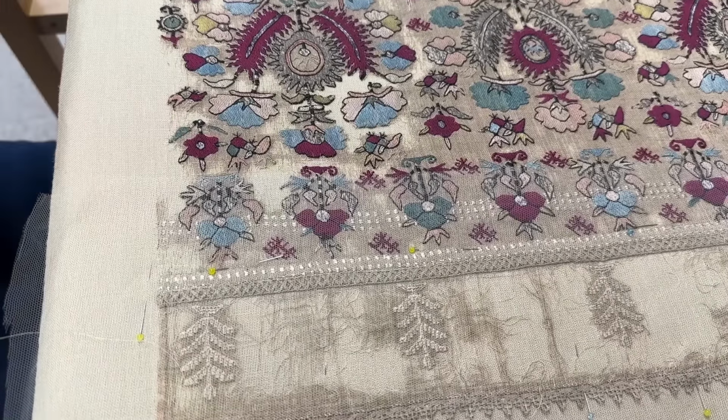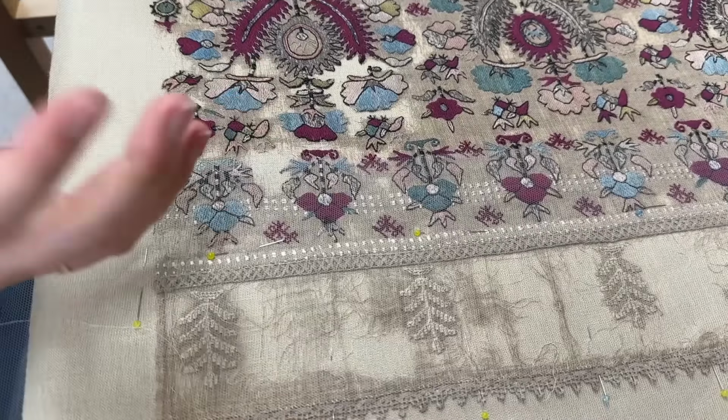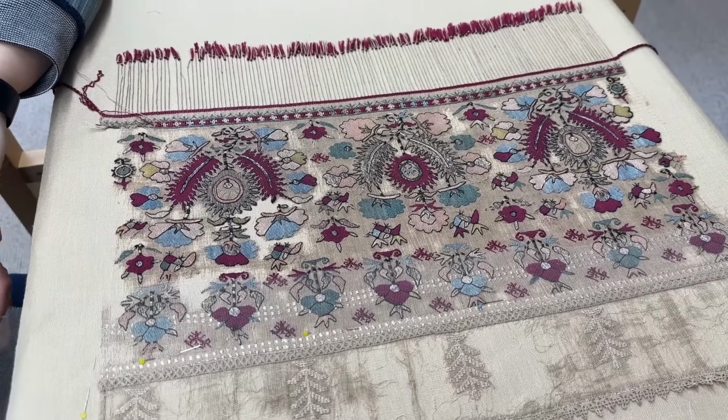And you basically lay a thread across, and then you put little couching stitches staggered along the length of it, just to try and trap down anything that's damaged or fraying or around the edge of these holes. Because more often than not, the embroidery survives much better than the backing fabric.